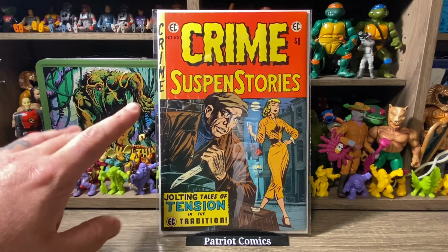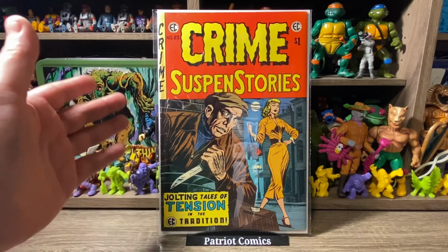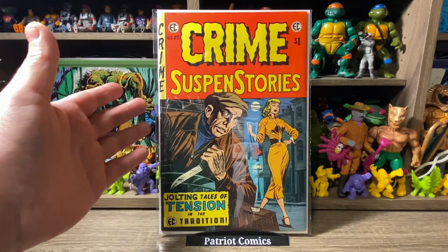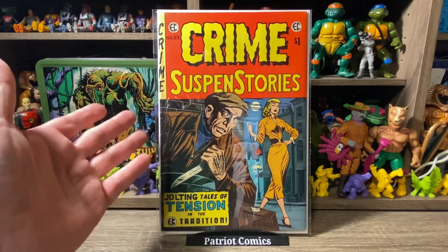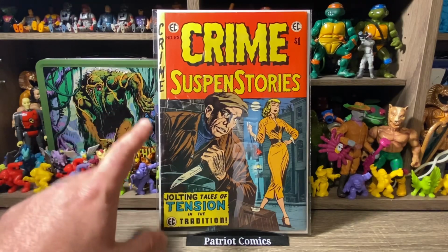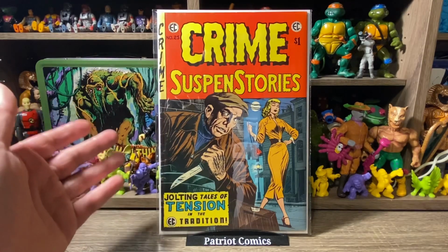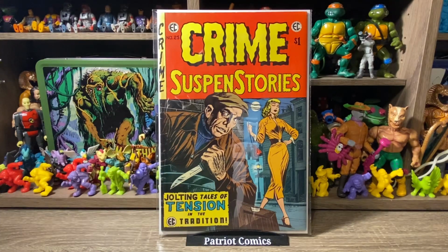First one here is Crime Suspense Stories, issue 25. What's cool about this book is I actually have this original EC comic from the 50s, the pre-code horror. I actually have the real first printing in my collection. I saw this for $1 and I had to grab it. This is a reprint, but this is not one of those 90s reprints. This was actually reprinted in 1974, which honestly, I wasn't really aware that they were doing reprints in the 70s. So if anybody knows more about these 70s reprints, let me know.